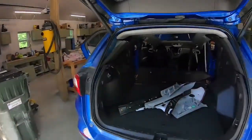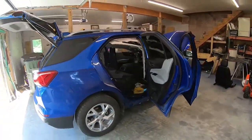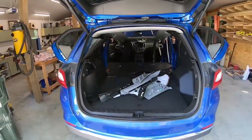What's up, guys? Back working in the shop again today on the 2019 Chevy Equinox project. I thought I'd give you guys an update on where we're at and follow along with some of the next steps. I'll start back here in the back of the car.